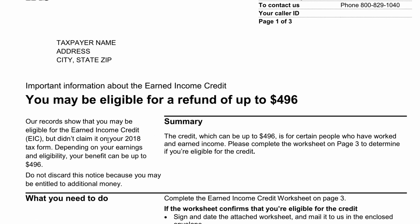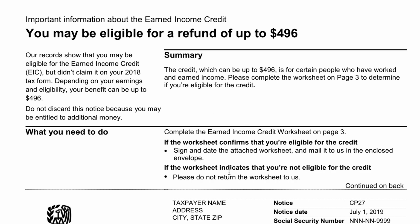So our records show that you may be eligible for the Earned Income Credit, or the EIC, but did not claim this on your 2018 tax form. Depending on your earnings and eligibility, your benefit can be up to $496. So this is pretty straightforward. The Earned Income Credit is for certain people who have worked and earned income. So basically, what you would need to do is complete the Earned Income Credit worksheet that the IRS has included on page 3. We'll talk about that in just a moment.